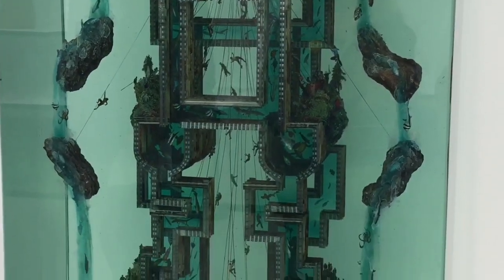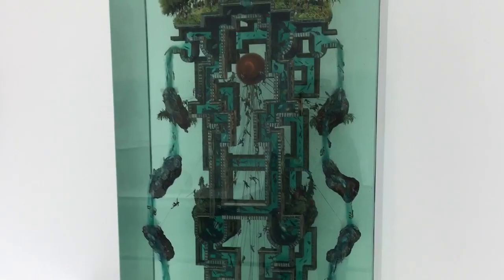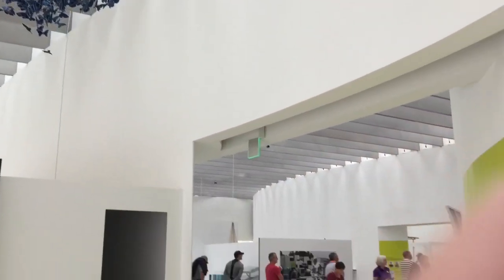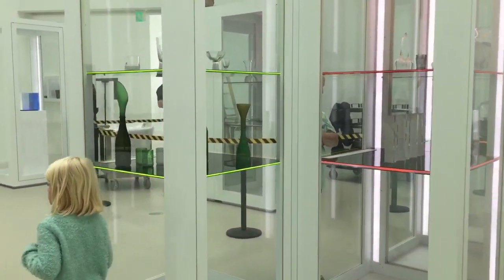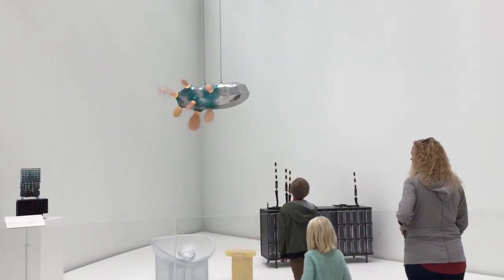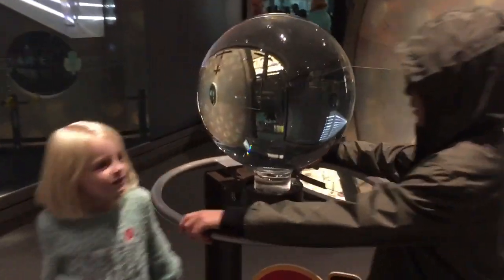All the guys climbing on the ropes. There's an octopus up top. Yeah, I saw the octopus. Yep, that's really cool. There's a dolphin. Well, like I said before. Yeah, but don't touch it.